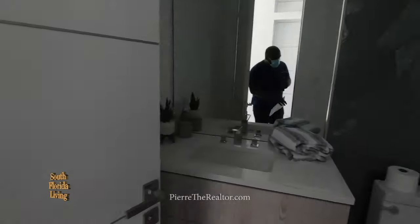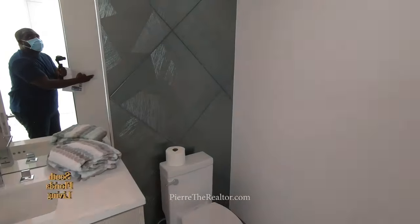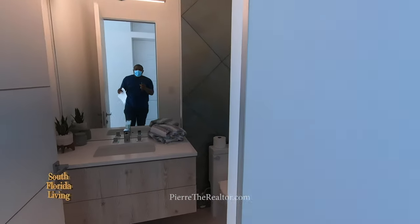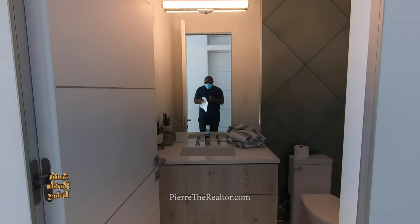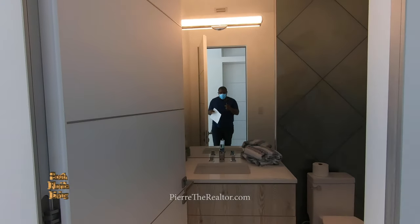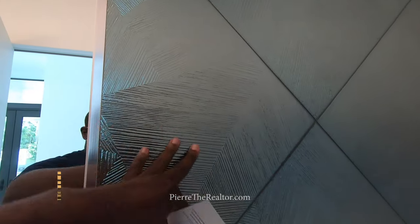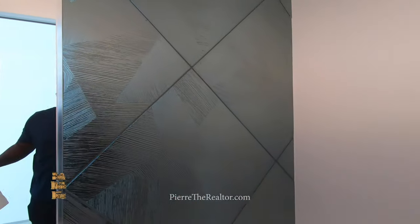Right, nice powder room. And look what they did for you on the wall, man. Woo, and look how that light just comes on. It doesn't just come on, it takes its time and illuminates. Okay, I'm loving these walls. Look at the texture, man. Very modern, very beautiful, man.